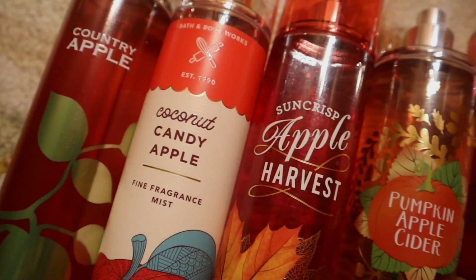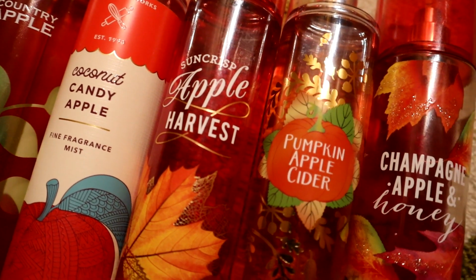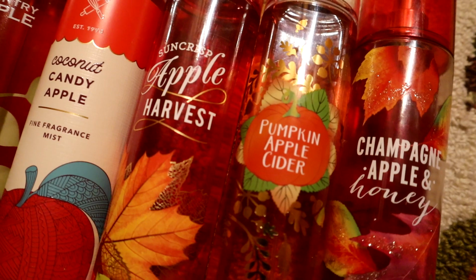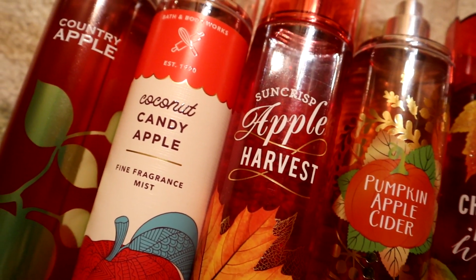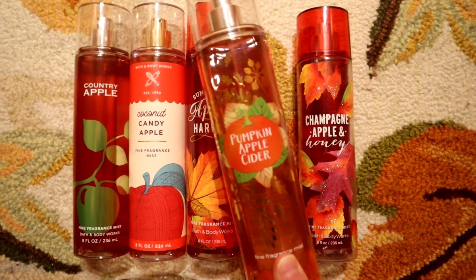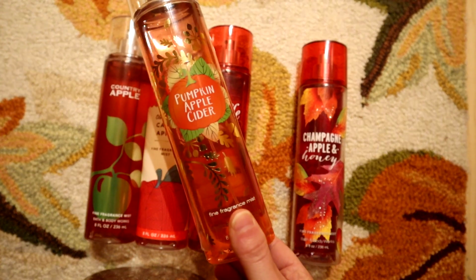Since the early days of Bath & Body Works in the 90s, apple has always been one of their iconic fragrances in the form of Country Apple. They've had lots of different apple fragrances since, and these are just a small sampling of all of the different kinds. Since we are in November, I want to go with a more rich, spiced cider theme, so I'll choose Pumpkin Apple Cider as my scent of the night.